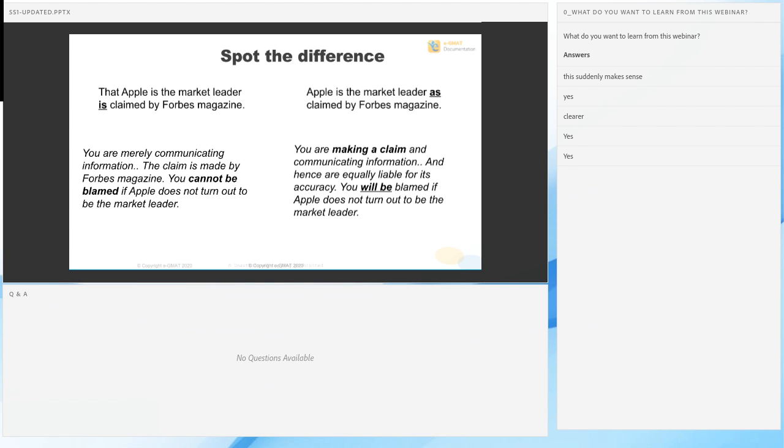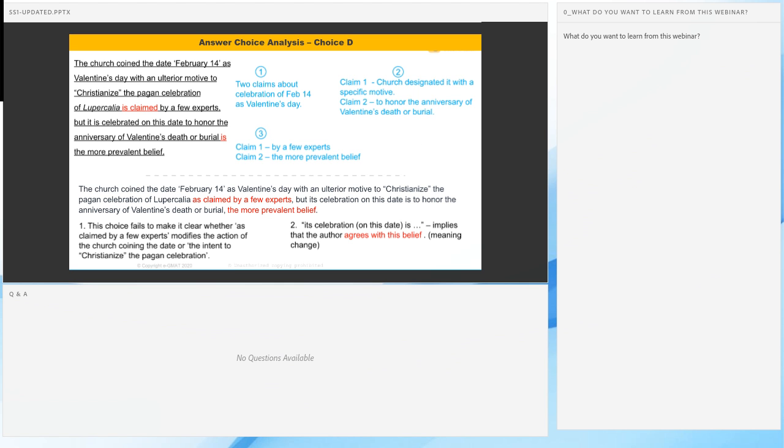So, again, really, really important. Is there any grammar rule here in all of this? No, it's just simply logic. This is what the GMAT tests you on. Can you tell the logic as to how it becomes our claim?